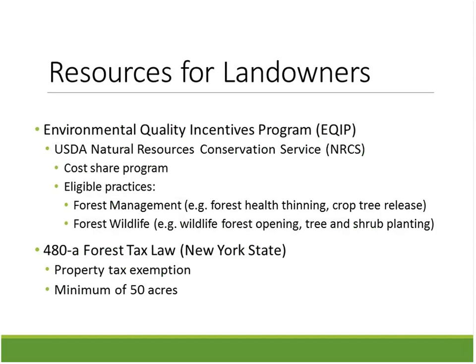So a challenge with implementing some of these habitat recommendations to improve forest bird habitat is that any harvesting that takes place may not generate much revenue for the landowner, since much of it involves removing trees that are relatively small, like pole and small saw timber size, and or lesser quality stock. So in New York State, there are two incentive programs for forest landowners that may help with the cost of conducting some of the forest management we've talked about. The first is the Environmental Quality Incentives Program, or EQIP, which is administered by the USDA Natural Resources Conservation Service. And this is a cost share program that will pay the landowner when they have implemented certain approved management practices, say for forest management, also for forest wildlife habitat.